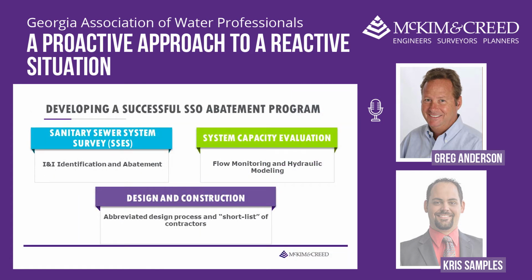This project involved full-blown SSES, sanitary sewer evaluations, system capacity evaluation using hydraulic modeling, and the design and construction was very interesting as we utilized an approach that was more like a find and fix. As we identified the problems within the system during the SSES activities, the city and its contractors were available to actually remedy the situations while the flow monitoring was still going on. So we had a pre-flow monitoring SSO condition. We analyzed the wet weather events in real time with flow meters, and then we were able to look at the abatement issues or effects that we had on the fly.